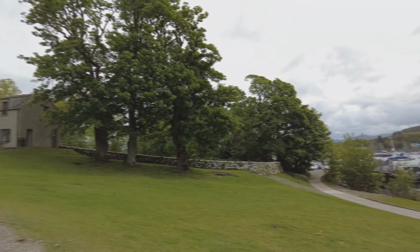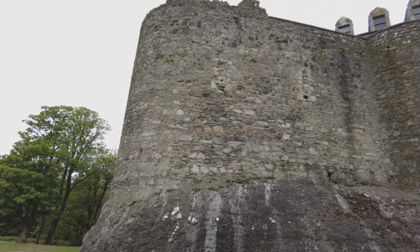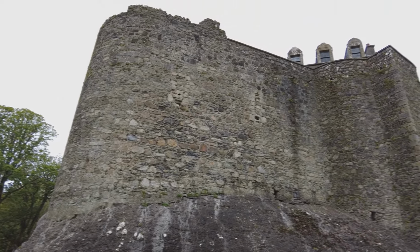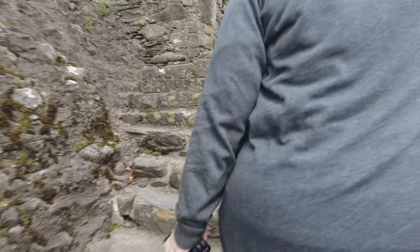The castle itself was built in the 13th century, somewhere before the year 1240, by Clan MacDougall, making it one of Scotland's oldest stone castles, and has been held since the 15th century, somewhere around the 1460s, by Clan Campbell, who updated it and added to it.